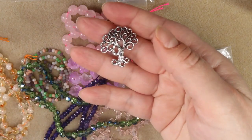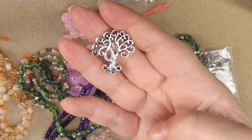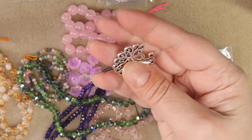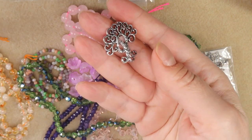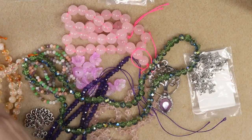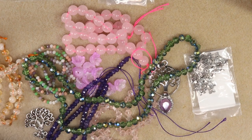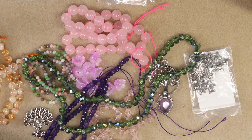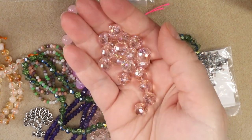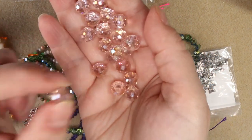And here is another Tree of Life. 28 mil chandelier focal. It's really pretty. Got some carved etching in there. Let's see what this is. Jeez. Can hardly, oh, I didn't know they were loose. Okay. These are 9 by 5 mil crystal faceted round beads in light rose, AB. 20 pieces, and I just lost one. Actually, though, I have a lot of these. I just sold some yesterday.